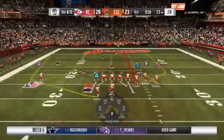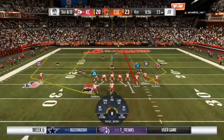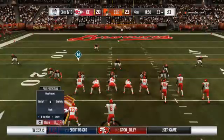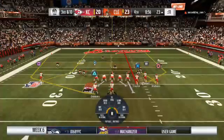Big play coming up. Here's 3rd and 10. I would expect to see some pressure here. Watch it now, Barney.